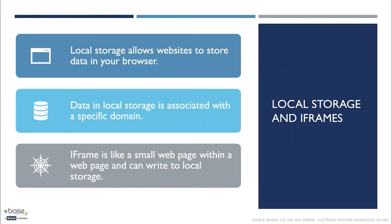This means if example.com sets a value in your browser, only example.com web pages and example.com's iframes can access it. An iframe is like a small web page within a web page. Inside an iframe, a third-party domain can do almost everything a first-party domain can do. For example, YouTube videos are built using iframes.